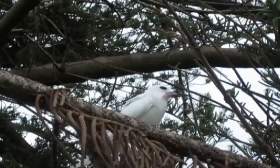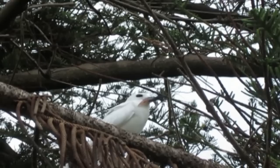The white terns are the only seabirds on Lord Howe to bring back whole fish for their offspring, held tightly in their bills.